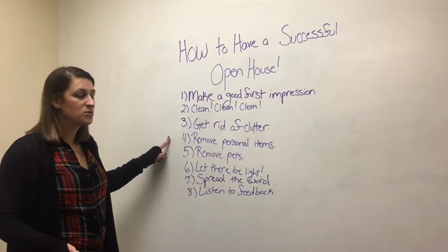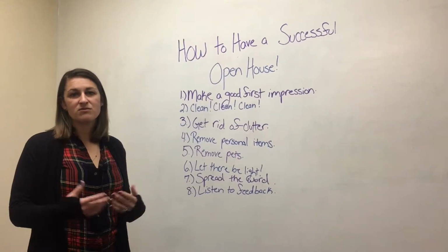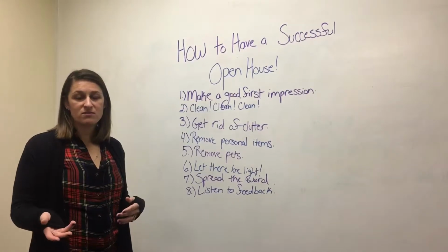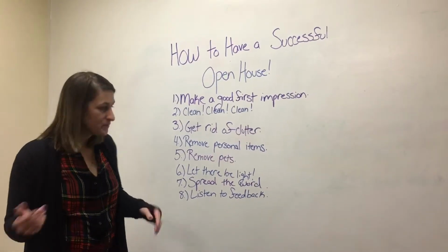That goes right into removing your personal items. It doesn't mean that your house has to be stark, but take down anything that you don't want people to remember forever. Especially when the photographers have come through, we made sure that you didn't have your personal photos up on the wall, so that way they weren't going to be out there in cyberspace forever.